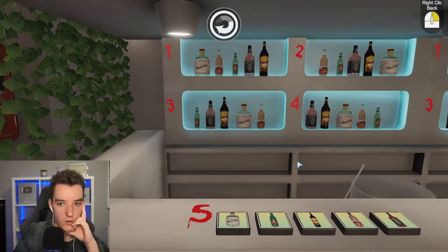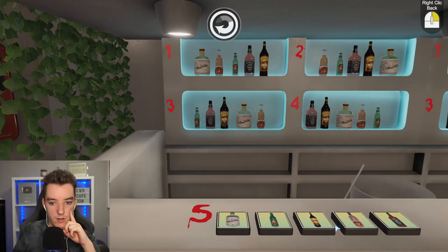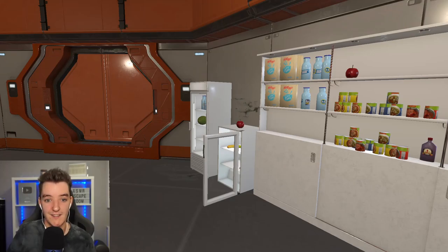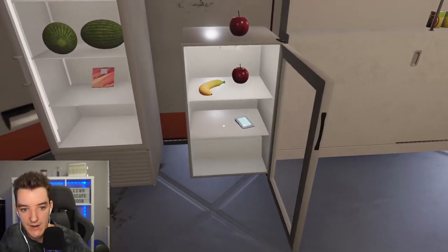One, two, three, four. What's five? Oh, so which one hasn't been in the first spot? This one. Then which one hasn't been in the second one? Absinthe. Which one hasn't been in the third position? This one. Which one's not been in the fourth? This one. And then which one hasn't been in the fifth one? This one. Okay, that's nice and easy. But what's in there? What's in here?